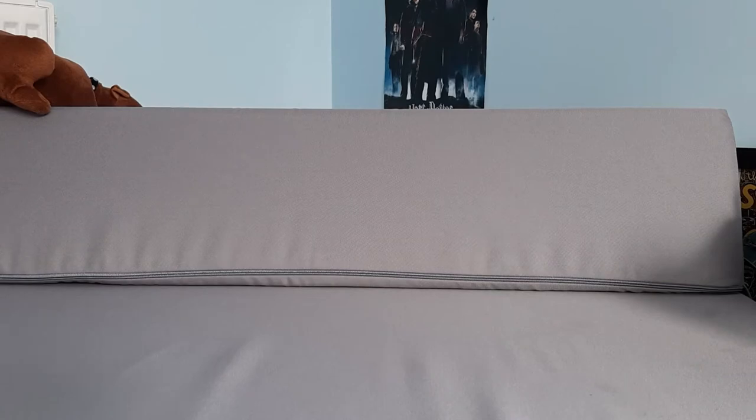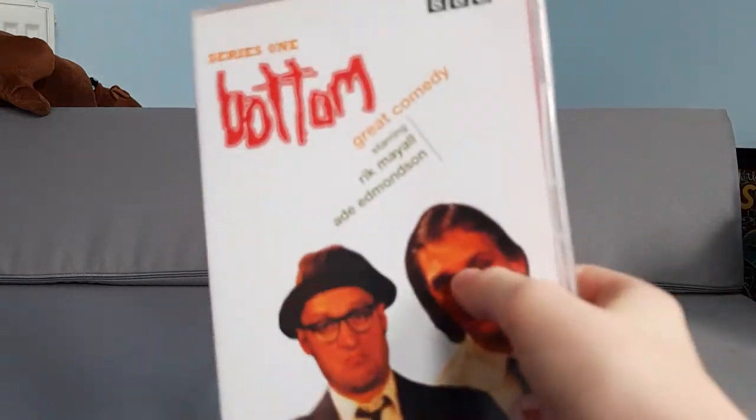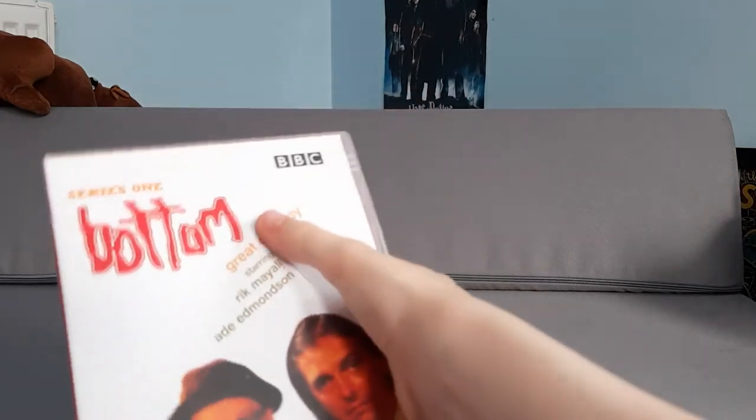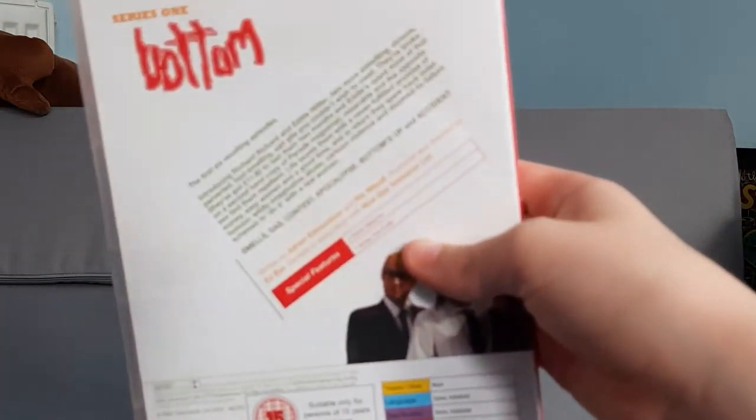Let's talk about some more BBC ones. So I have here Bottom, Series 1. This is a regular BBC comedy DVD. The design, you know, picture, stuff and all that. Different shows, but also a single colour. But yeah, these are very basic.